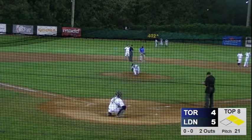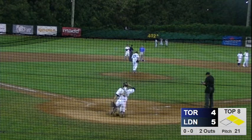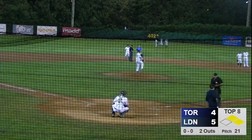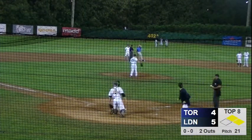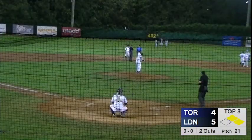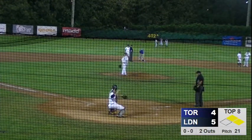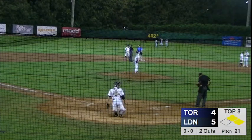Well, we'll welcome you back here. London Majors in a little bit of trouble in the top half of the 8th inning as Sean Riley has once again been the one to keep the Maple Leafs close in this ball game. His 4th single, 3rd run batted in this ball game, has brought the Leafs within 1 run, and that run standing at second base here as the Majors go to the bullpen. Dylan, they'll go to the young lefty in Jared Lund.